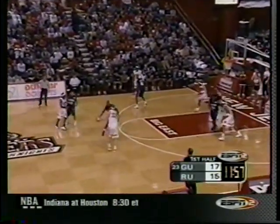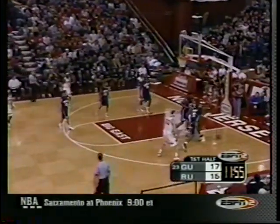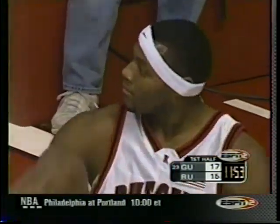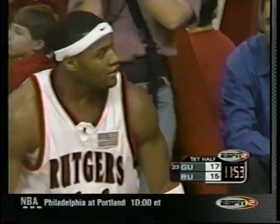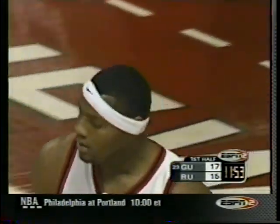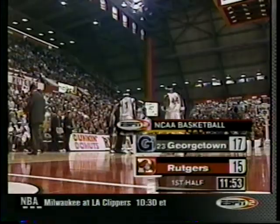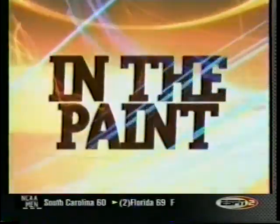Georgetown shooting 8 of 11 from the field. Rutgers 7 of 14. They get it to Kent, double team him. Freeman knocked it out off of Rashad Kent. He can't believe it. Get another timeout on the floor. Still a 2-point lead for the Georgetown Hoyas. And with Georgetown leading by 2, we're witnessing, Dave Sims, a battle of the Titans inside.